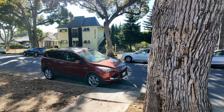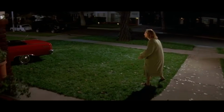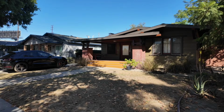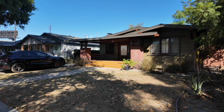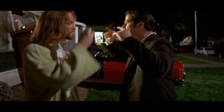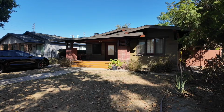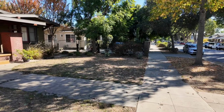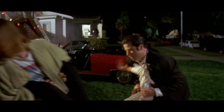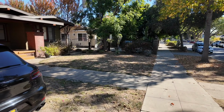Now, what you really see is when Lance comes walking out of the front door, you can see an apartment building across the street, and that's this building right here. You can also see this tree. And it was right here where Vincent's car goes across the front lawn and crashes into the porch. Now, of course, they did build a fake breakaway porch, but you can see that red brick pillar is very similar to the one that you see in the movie. You can see the house next door, which is now somewhat covered by a tree, but the house appears to look pretty much the same as it does in the movie.